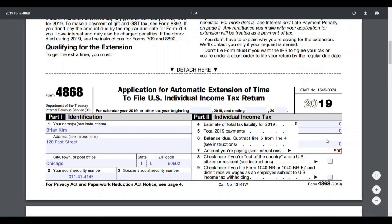So let's say I'm sending in $5,000 with this extension request, with this extension voucher, then this is the place to input it. Again, you do not need to send in anything. You do not need to populate this. You can have it blank just like this.